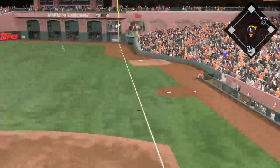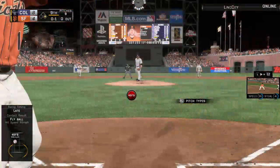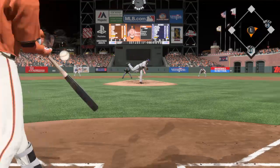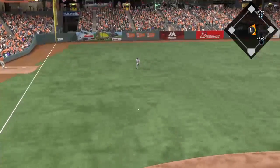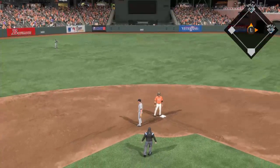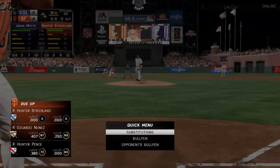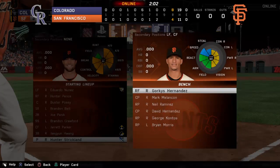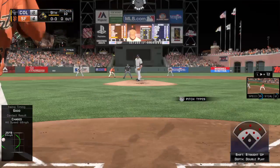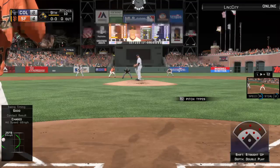He slaps that one away, and the count will be 0-1. Nobody out, runner on first. Now this is popped meekly in the air. Playable on the infield. In there, a base hit. The pitcher, Hunter Strickland, steps up to the plate in a sacrifice situation, so let's see if that is indeed on right here. Gorkys Hernandez will get a chance to swing the bat here, and he'll do it in a good spot as he has runners at first and second and nobody out in the inning.